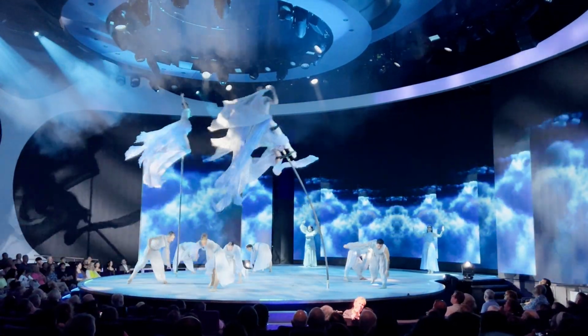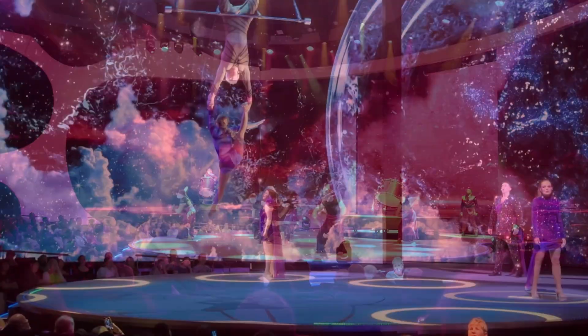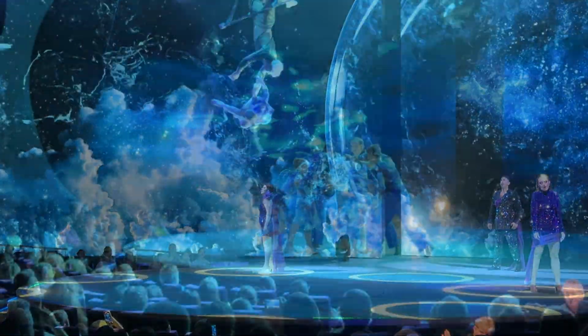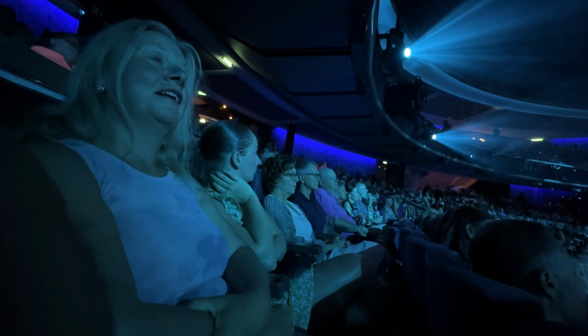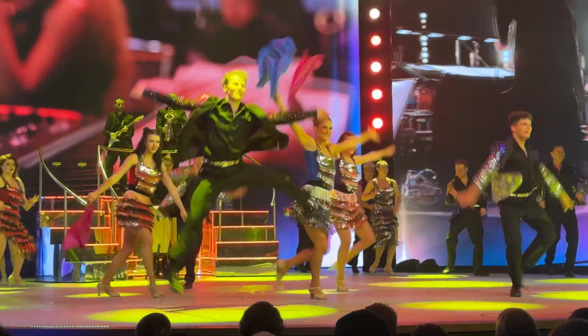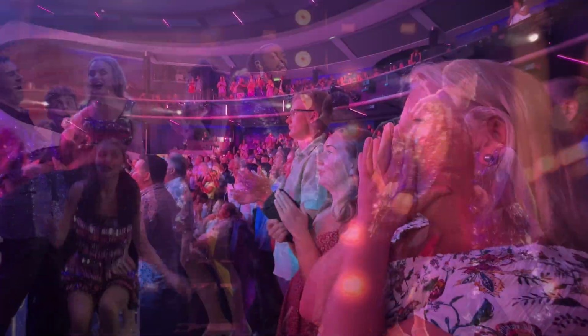Last but certainly not least, there were the production shows. There were singers, dancers, musicians, and aerialists. Let's just say we were spellbound and the entire audience got into the show. The production cast were some of the best we've ever seen at sea, and we couldn't wait to go back night after night.